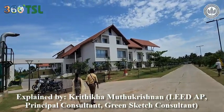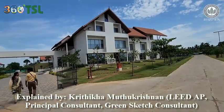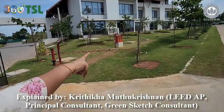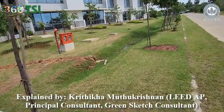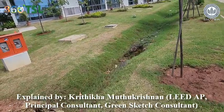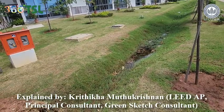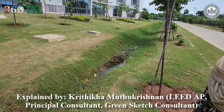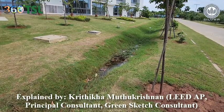Here you can see a nice rainwater concept, a trench called swales. You can see the pipes, and the water is let into this. Since yesterday's rain, you can see some of the water is stagnating. It naturally absorbs the water over a period of time and flows out. The overflow goes to the pond. Most of it gets absorbed here itself, and it also provides, as you can see, water for birds to drink. It gives you that natural environment.